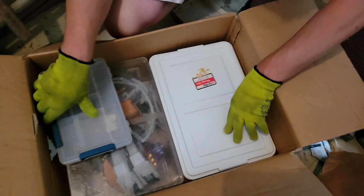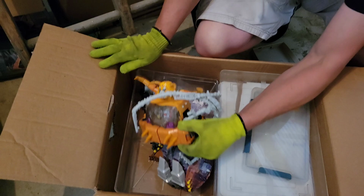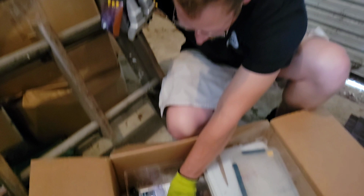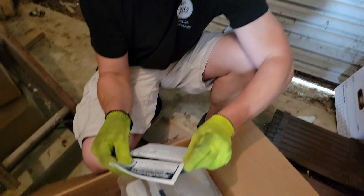Oh, man. What the heck is this thing? Is it a Shogun? It might be a Transformer or something. I don't even know. There's more pieces and parts in here. Hold on, there's something in here. There's a piece of paper. Oh, here it is. Transformers Armada.